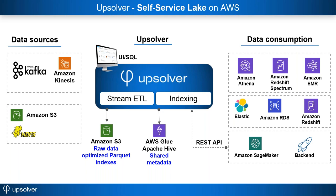That's why Upsolver is storing all its raw data, index data, parquet data, everything is stored on S3. All the metadata is stored in an open metadata store like Glue Data Catalog or Apache Hive Metastore. And the code that you're generating with Upsolver is actually SQL. So you can take that SQL, push it to a Git repository, and continue to do CI/CD just like you're doing today.